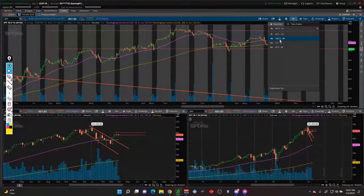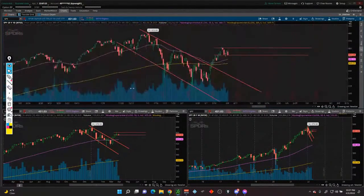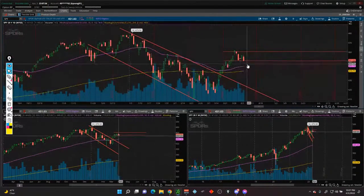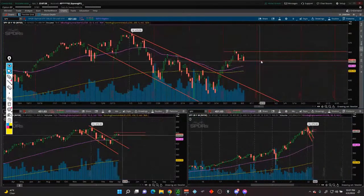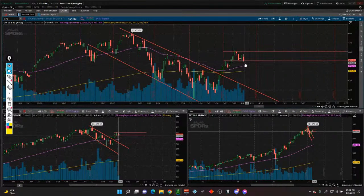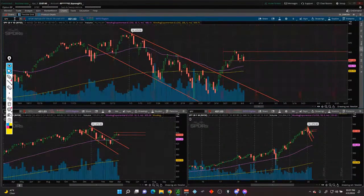For me, since I normally trade off of the daily and I don't go down too far into the hourly or look too much into the hourly, I would probably be likely to just take a long position right here, close to the 50. The 50-day moving average is sitting at 445. It's at 450. So $5 off. So pretty good, right?